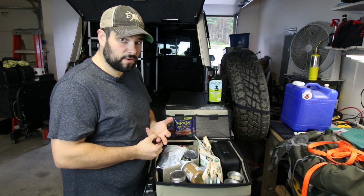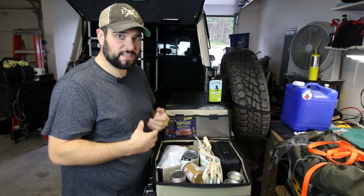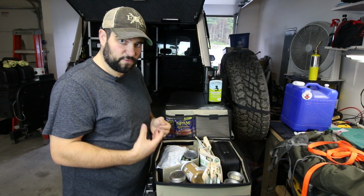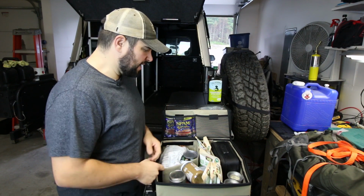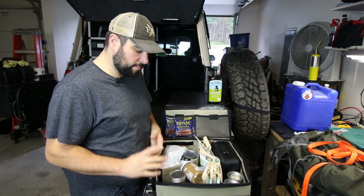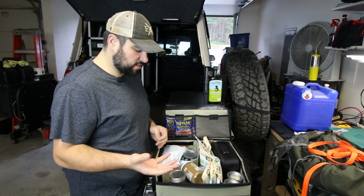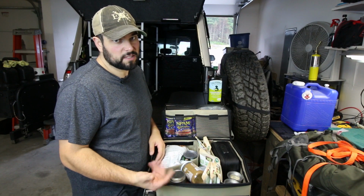Everything else I carry for the most part usually ends up being fresh and kept in the fridge. Keep all my fresh fruits and eggs and meats and all that kind of stuff in the fridge. We're not really going to go through that today because it's not loaded up, but I do meal planning ahead of every big trip that I do, so this kind of stuff will change around a little bit, but I keep it stocked full of just the essentials that I use all the time, so I don't have to worry about it as much as possible.